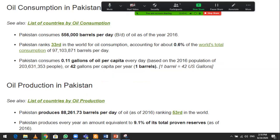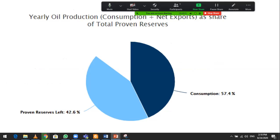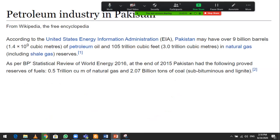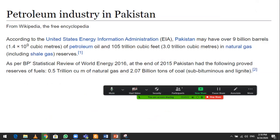So here is the consumption and oil production data. You can see we are consuming more barrels per day, and production is very short. So the history of oil consumption and production is increasing day by day, and production is improving very little.